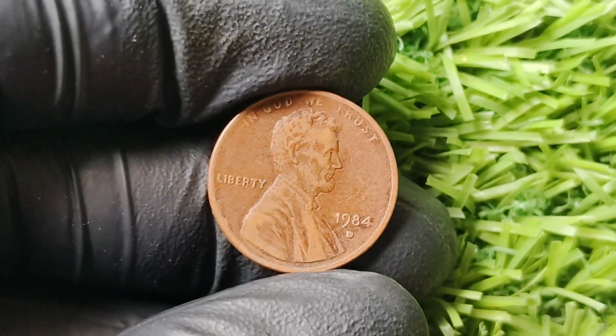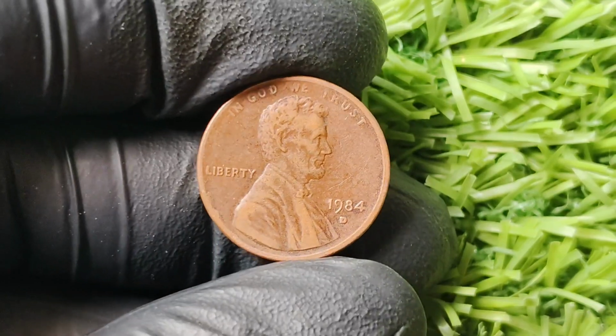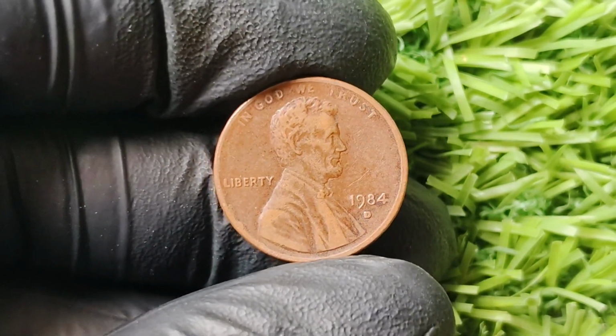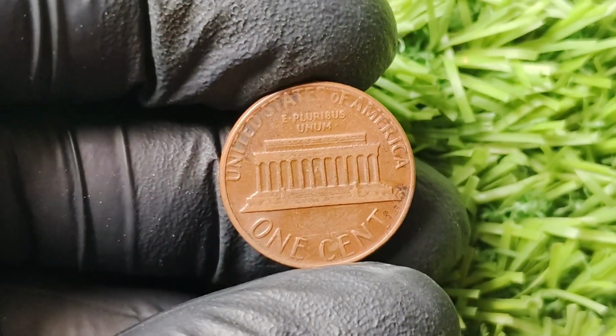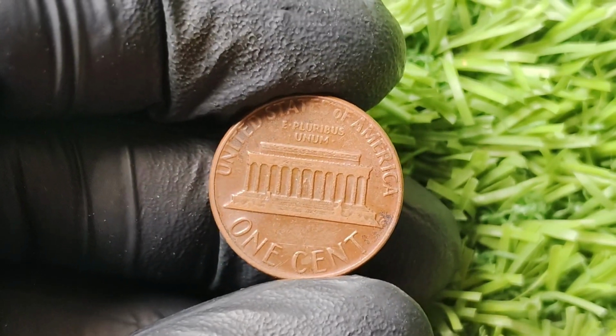If you're thinking about jumping into coin collecting, remember that it's not just about finding valuable coins. It's about the thrill of the hunt, the stories behind the coins, and the community of people who geek out over these little relics. And hey, if you do stumble on a rare penny like this, it could literally change your life.